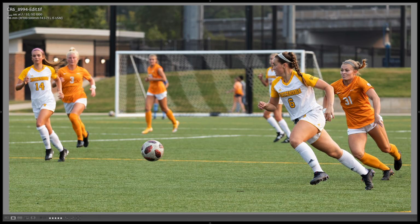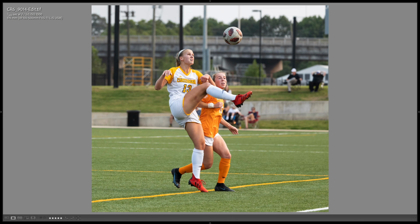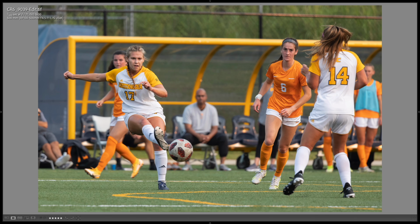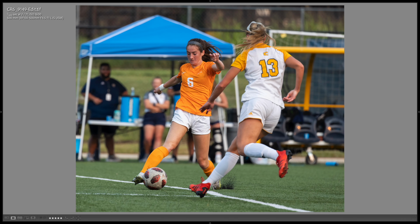Here's a 186 millimeter shot of a Chattanooga player with the ball, nice and sharp. 176 millimeter shot, also nice and sharp. I enjoyed all the colors, and as the sun was setting, it was getting towards golden hour, so that helped the colors look even better. Here's some Tennessee and Chattanooga players battling for the ball. 300 millimeter shot. Here's a 500 millimeter shot from way away.